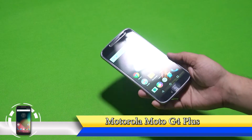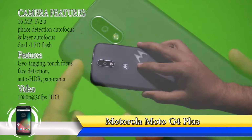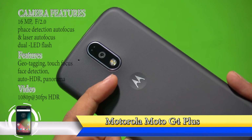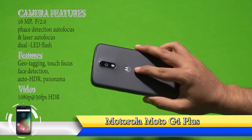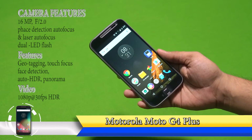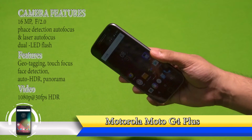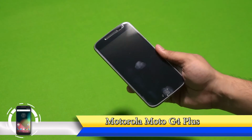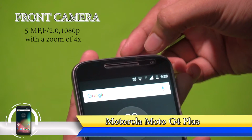Now let's talk about its camera features. As Motorola is known for its camera functionality, even this phone has some of the best qualities in the camera. It has been given a 16 megapixel rear cam with an aperture of f2.0. The best part about this phone is it has laser autofocus, plus it has dual LED flash at the rear end and a front camera of 5.0 megapixel with a zoom of 4x.